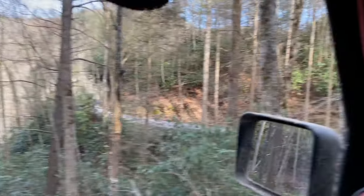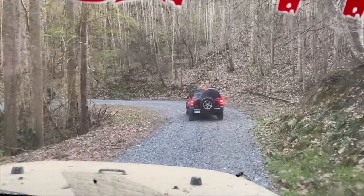Side of a mountain, which is always cool. So let's hope it gets a little bit more interesting.